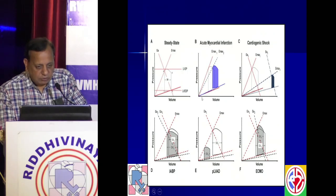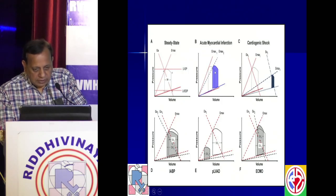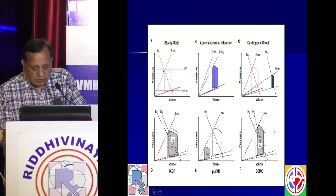So you look at this picture. This is a normal cardiac curve, and this is what happens in myocardial infarction. For the normal curve, and in myocardial infarction, there's a shift to the right. In cardiogenic shock, a further shift to the right. What ECMO does, if this was the picture of a cardiac insult, is that it does not shift the curve to the left at all. Whereas the peripheral LVAD would shift the curve significantly to the left, and IABP also does not do much. So if you have ECMO and IABP at your disposal, both are not very great devices.